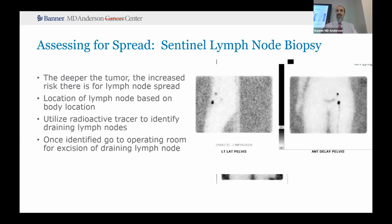Another example here, you can see a nice lymphatic heading straight up the leg into that first draining lymph node. Now, two show up here, but you can see it's very linear. So I only need to take that first draining lymph node in the leg, because if it's not in that first one, well, there's not going to be cancer in the second one. So these images really help me predict or determine what I need to do in the operating room. And to take these lymph nodes out, we do have to go to the operating room.